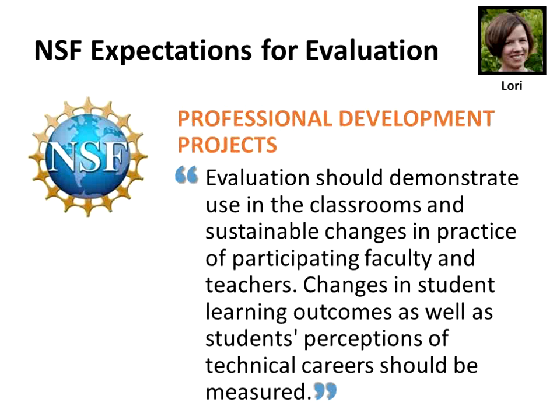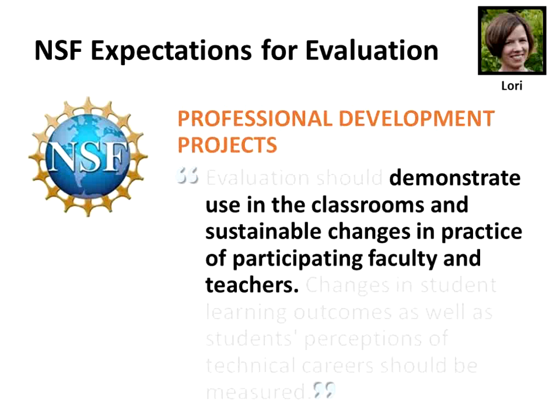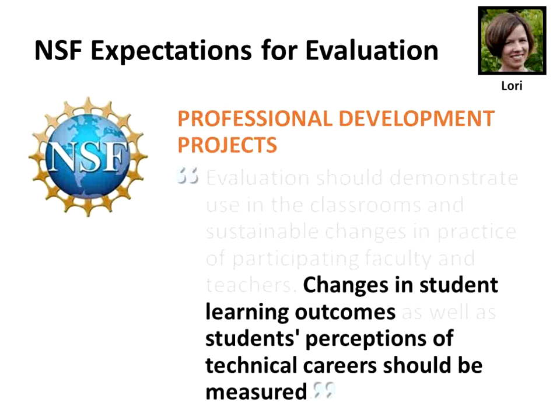So let's look at professional development projects. Here it indicates that the evaluation should demonstrate use in classrooms and sustainable changes in practice of faculty. So we're clearly going to need more than immediate reaction data from any sort of training session with faculty, and actually look at how they're implementing it, as well as the changes occurring in student learning outcomes and the students' perceptions of technical careers. It's really important to get that immediate feedback. It just doesn't go far enough.